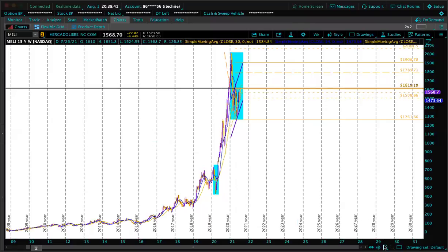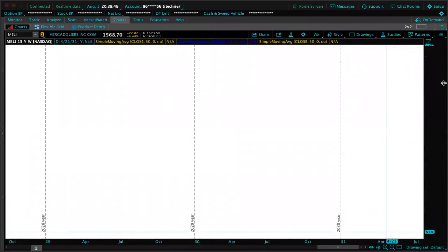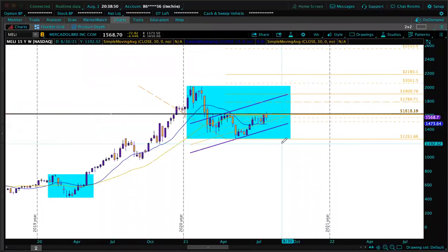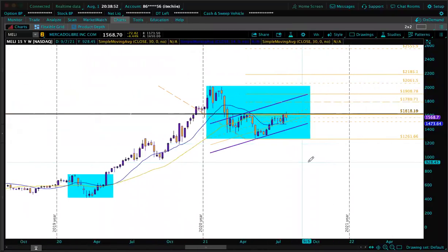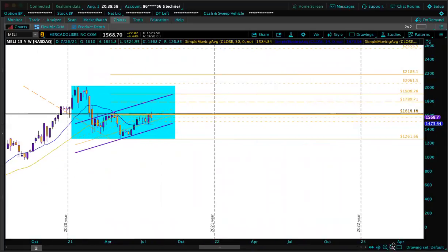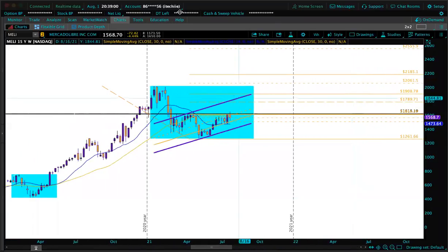I'm literally breaking things down to you guys in the easiest way possible. You can go over this video to help you as well. We have a little candle combo on the weekly for MELI. This looks gorgeous. I love this setup. It's actually an asymmetrical triangle as well.